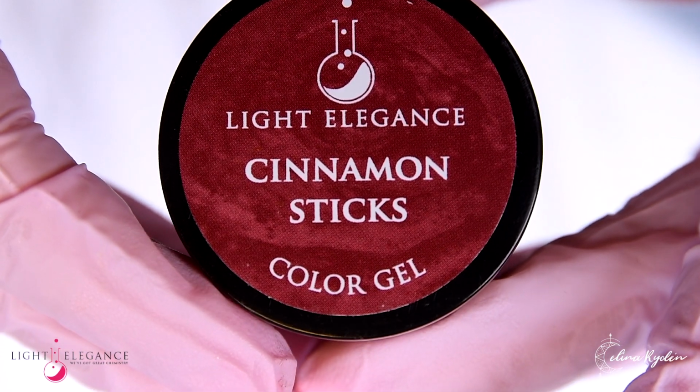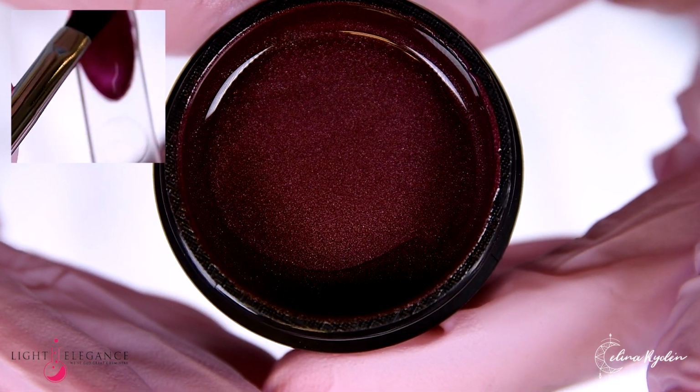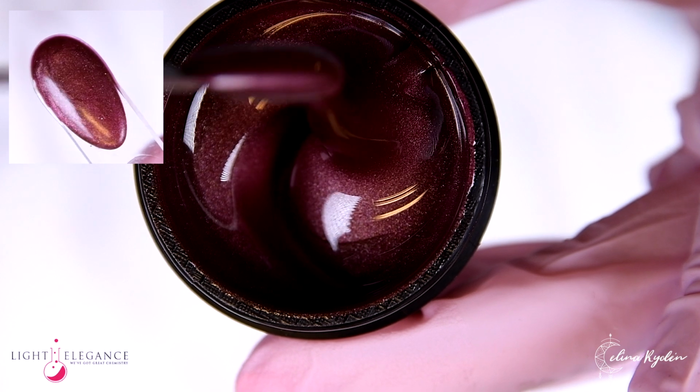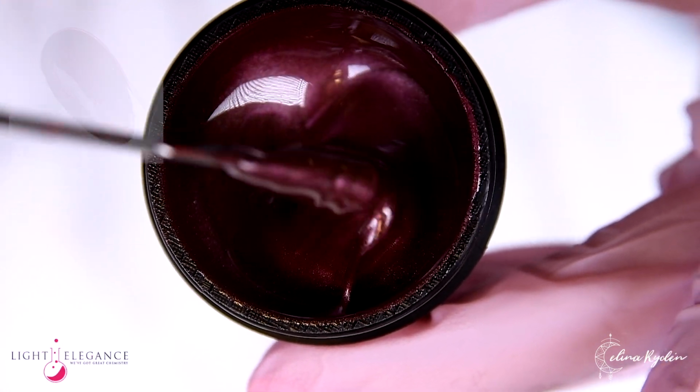You can't talk about spices without mentioning Cinnamon. This is your cranberry wine with a slight pink shimmer, a rich and elegant color that will complement all of your fall outfits and give that perfect autumn touch.